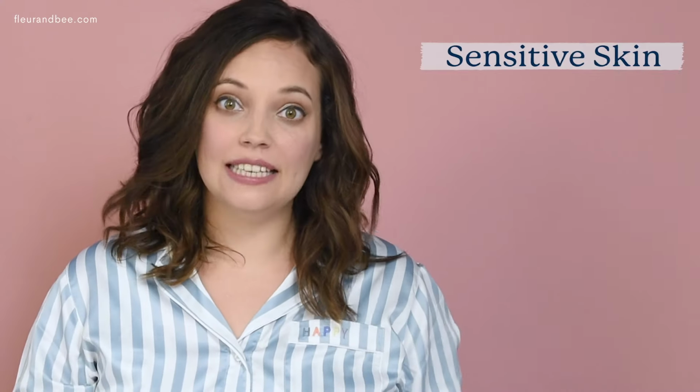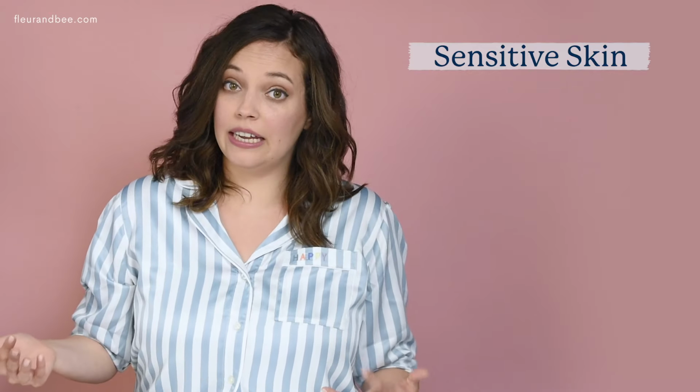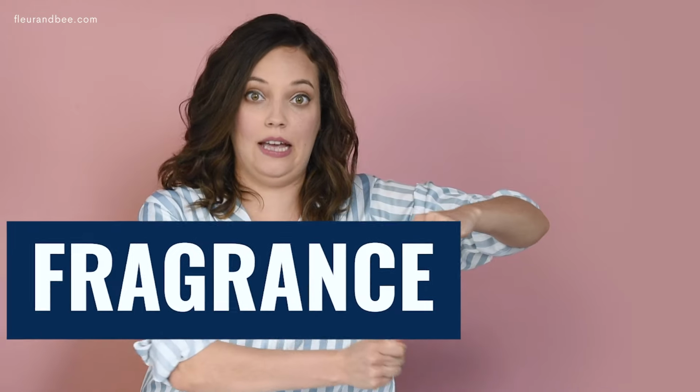Next up is sensitive skin. Now, if you have sensitive skin, you just need a little extra TLC. One thing you want to make sure you're doing is avoiding fragrance, huh? Get out of there. You don't need it because guess what? Companies can hide certain chemicals inside of a fragrance and they don't have to disclose it. So you don't actually know what you're putting on your skin.